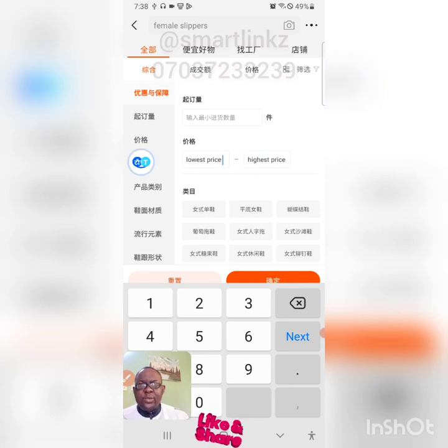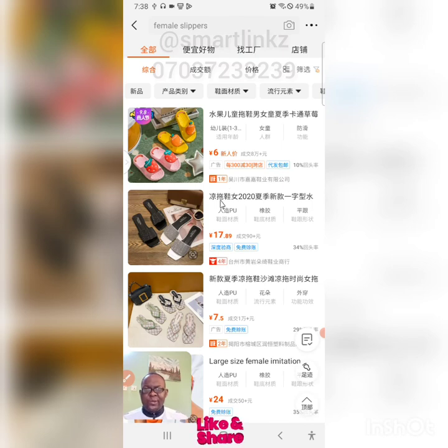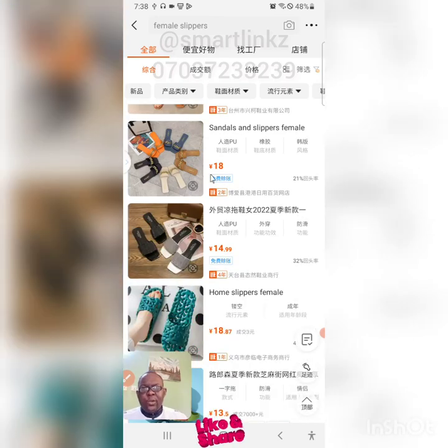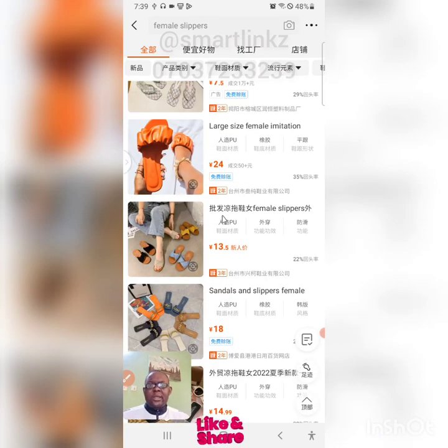Saying high price. So what you're going to do is, say you want the 1688 app to display footwear that costs between 10 to 15 yen. So you put low price, 10 yen, then high price, let's say 25. So you launch. Now it's going to display all the slippers within the range of 10 to 25. So it started with 6, 17, 7, 25, 13. So now with this, you're not going to search through and find the ones that are within your budget and buy them. So this is the best way to filter your search using price.